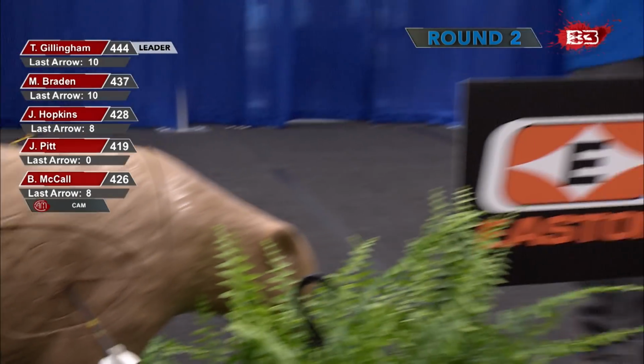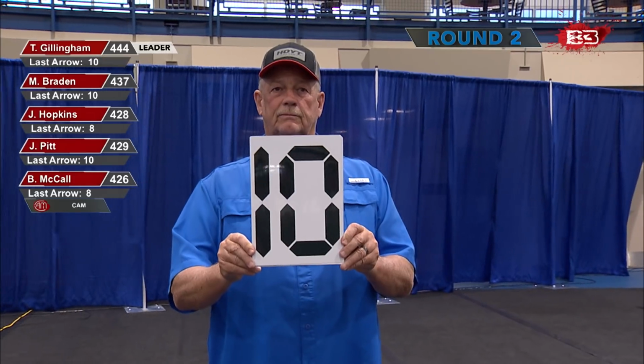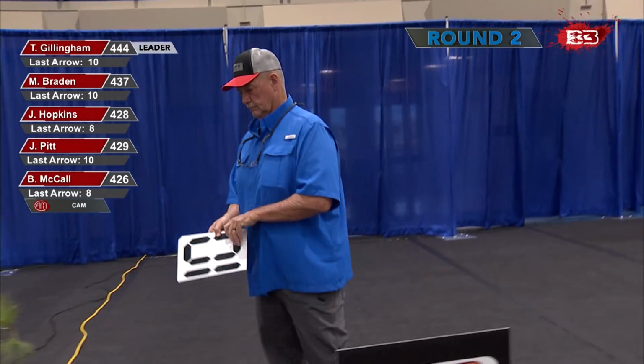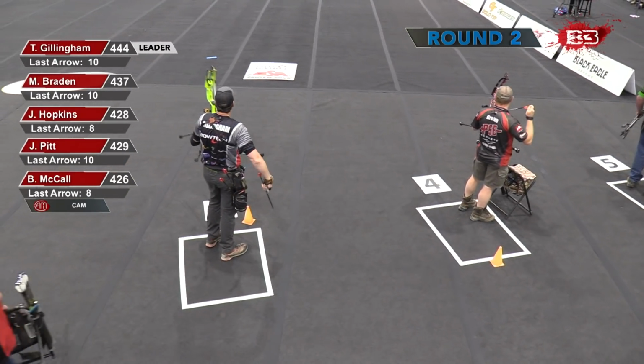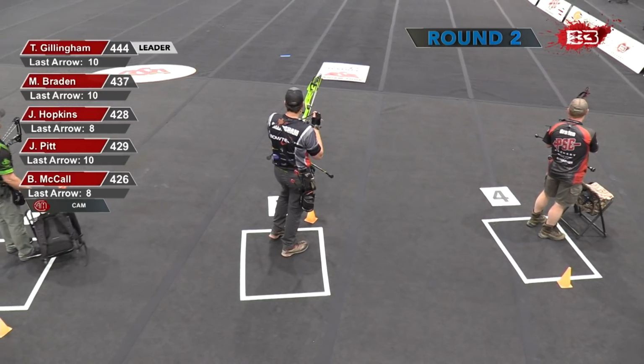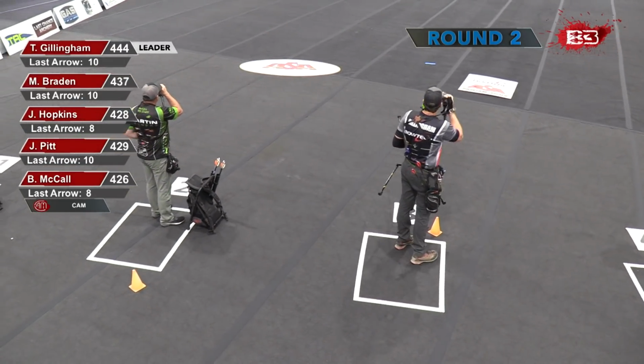Joe got one in a 10 ring. 429. Okay, so we did have a little bit of a flip there. Joe Pitt moves into third now at 429, 1 point ahead of Jeff Hopkins. Tim's still our leader. Michael Braden in second.